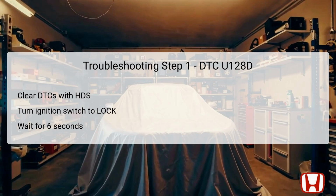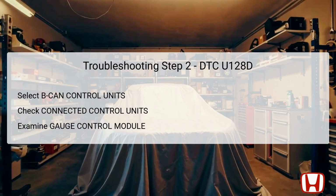Next, check for any remaining DTCs with the HDS tool to see if U128D has reappeared. If the code does reappear, it indicates that the issue persists, leading to further diagnostic steps. Conversely, if the DTC does not reappear, it may indicate an intermittent failure or transient fault, suggesting that the system is functioning correctly at that moment. Although checking for loose or poor connections would still be advisable.